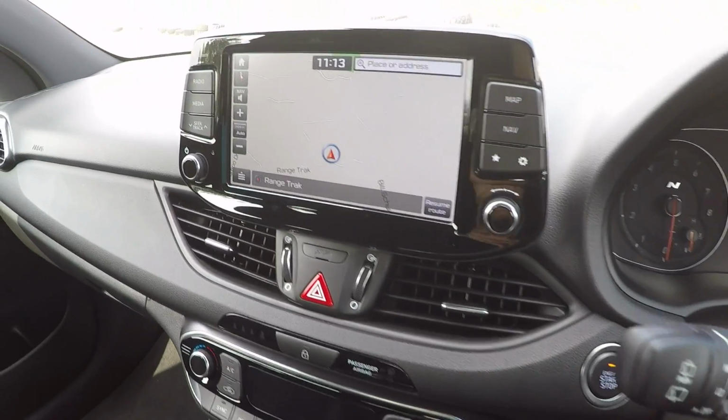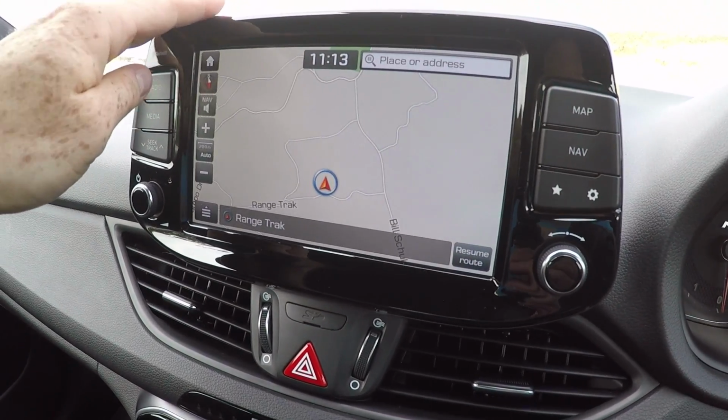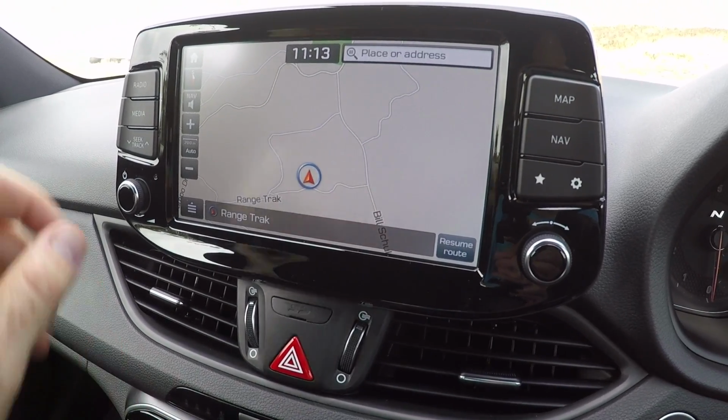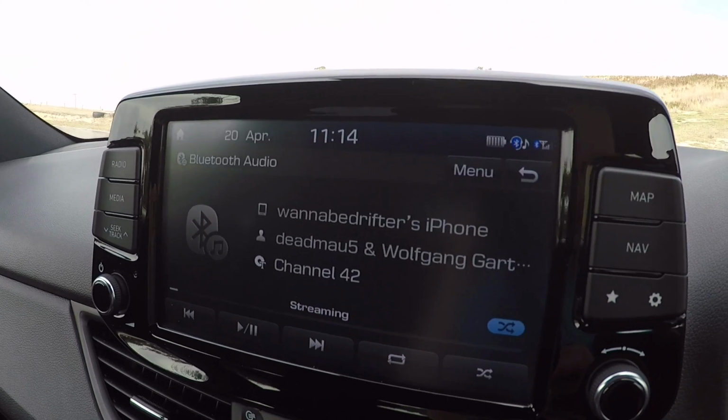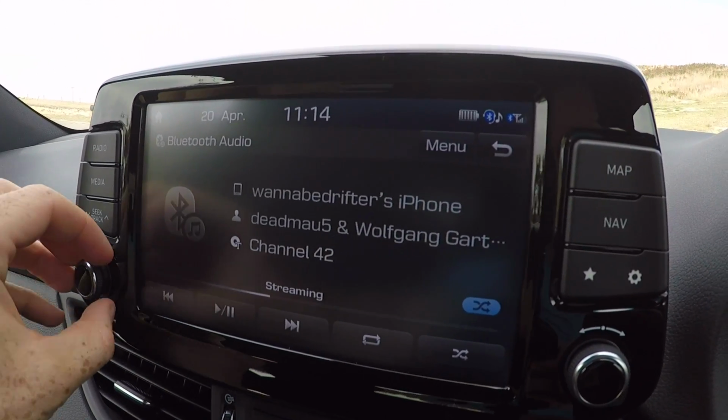But first, I wanted to show you the 8-inch touchscreen, which has satellite navigation, as well as DAB digital radio, Bluetooth connectivity, and support for Apple CarPlay.